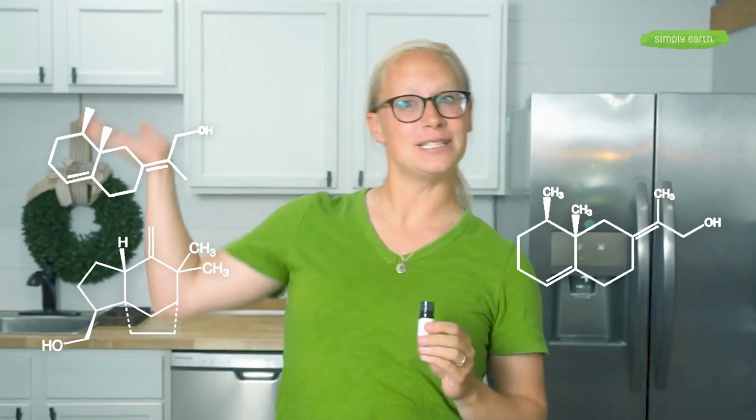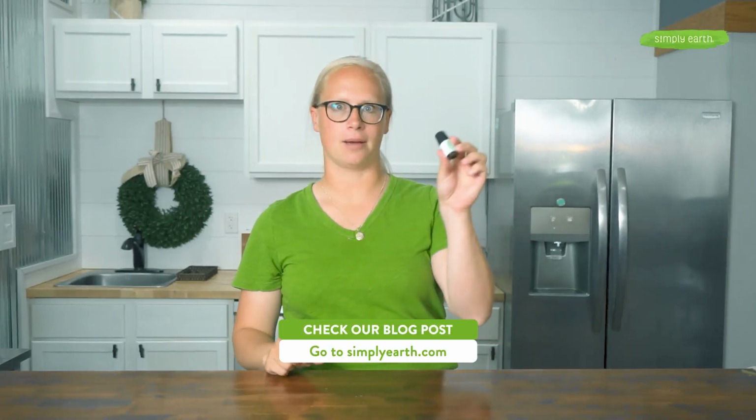So let's talk about how Vetiver Essential Oil works. Vetiver Essential Oil is, of course, made by the plant vetiver and is made up of a whole bunch of naturally occurring chemicals. The most prominent naturally occurring chemicals in vetiver are trans-lafanaca, trans-isobencenol, and cousimol. To learn more about these naturally occurring chemicals, you can check out our blog post on the topic.